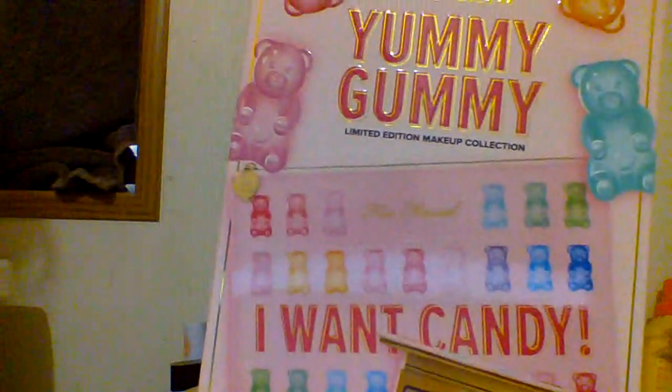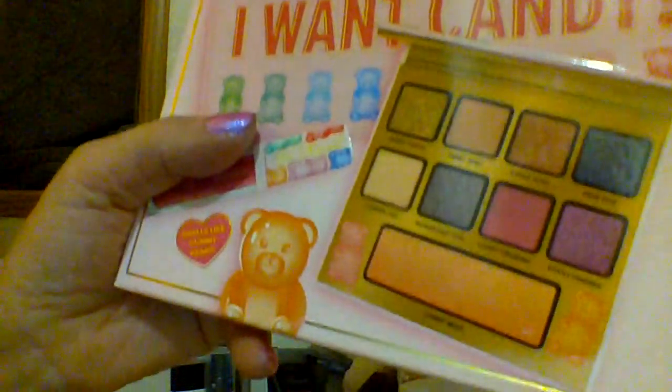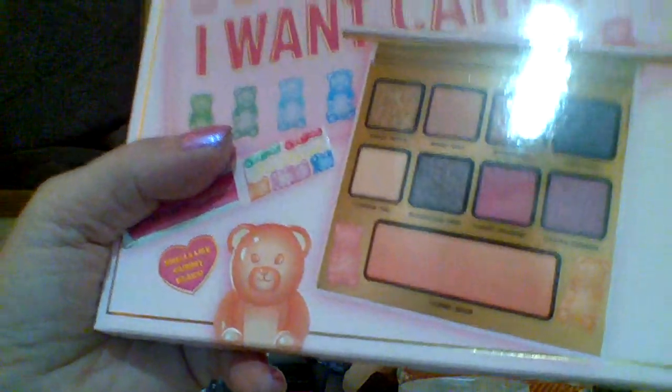So this is what I got, and I've had it for a while, and we are going to look at this today and do swatches. Too Faced Yummy Gummy Limited Edition Makeup Collection. And I have had it for a while.